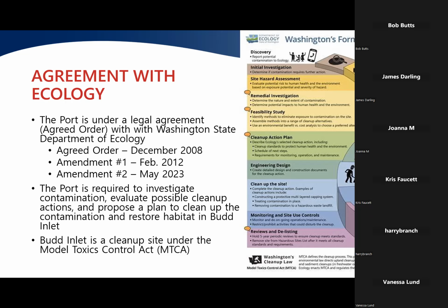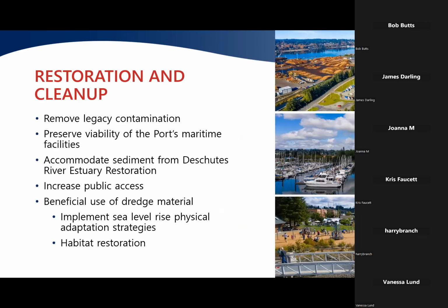And so what are we looking to do here as part of this overall project? Again, we have to go out and get more data. We have to work with ecology. We have to come up with a plan that satisfies them. But in terms of the overall objectives, we got to remove the legacy contamination that's out here. We got to get the bay cleaned up. We got to meet ecology's requirements. We got to reset it so the Corps will come in and take over dredging in the future. We want to maintain the operations here at the port. We have Swantown Marina. We have the Deep Draft Marine Terminal. We want to make sure that those things are viable going forward throughout the remediation and after the remediation.